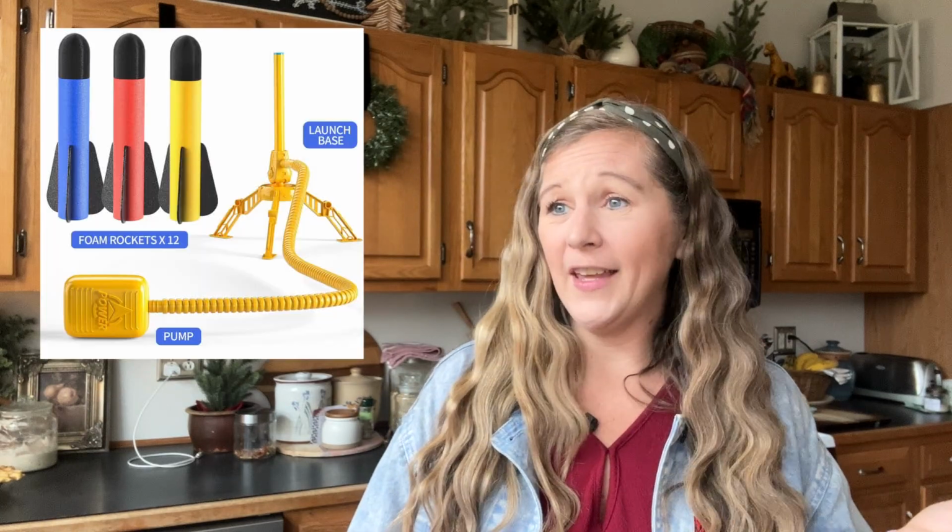So I would definitely suggest this if your kids are into baseball and want to start practicing their swing. The next thing in the kids department, I thought this was super duper fun. It's just a rocket shooting kit.